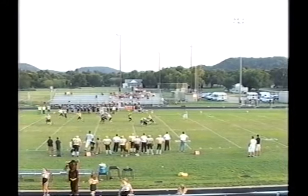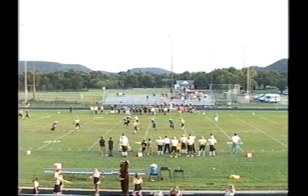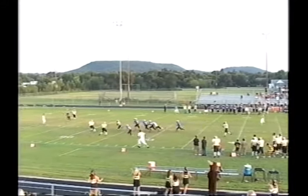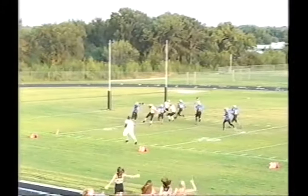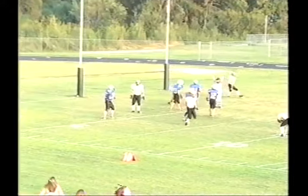Here's the snap. And Hornback heads up the field. Hornback, he makes it all go. Kenan Hornback, touchdown! Kenan Hornback.